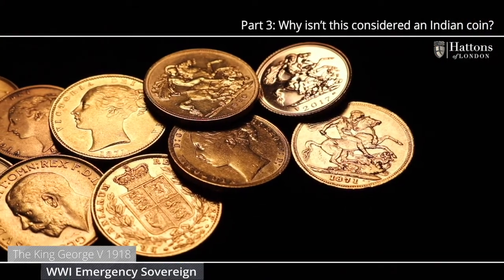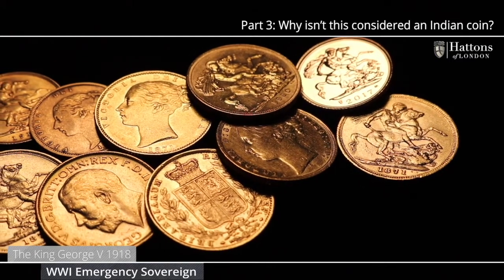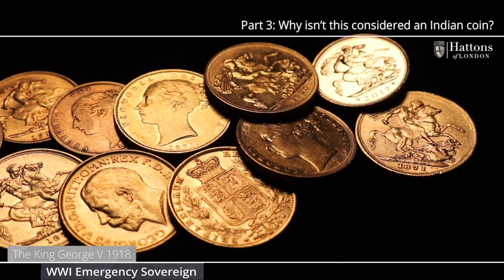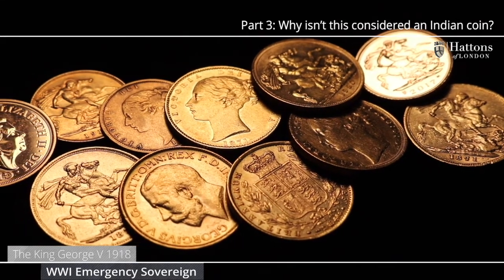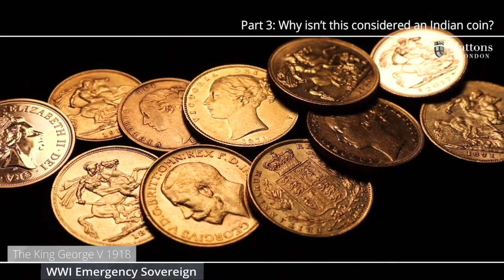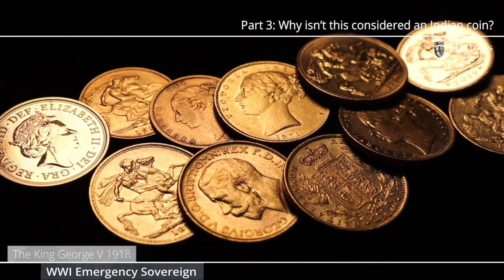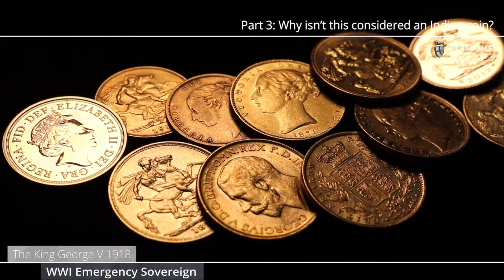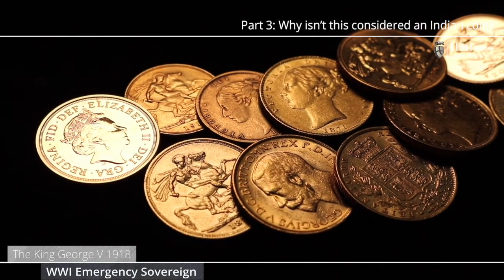In all other respects, these coins were all identical, and that is part of the magic of the sovereign. It was the same whether you were in Salisbury or Sydney, one worldwide gold currency of incredibly high standards and reliability. In the final part of this edition, I'll examine what this coin looked like and why it was only ever minted once.